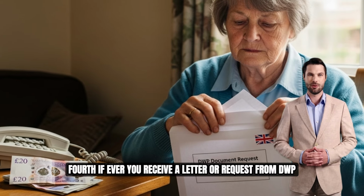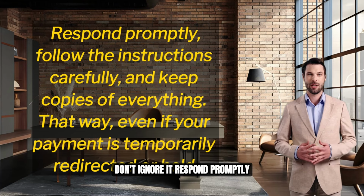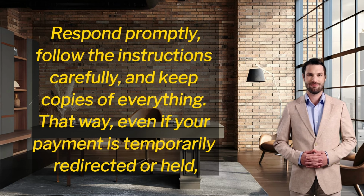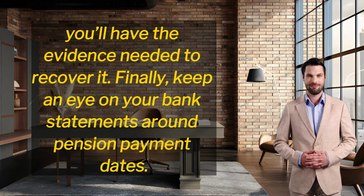Fourth, if ever you receive a letter or request from DWP asking for documents or confirmation, don't ignore it. Respond promptly, follow the instructions carefully, and keep copies of everything. That way, even if your payment is temporarily redirected or held, you'll have the evidence needed to recover it.